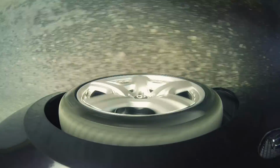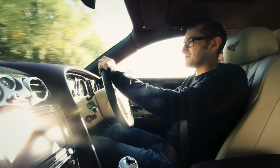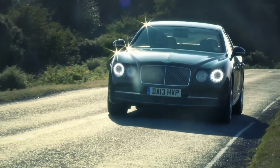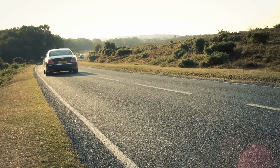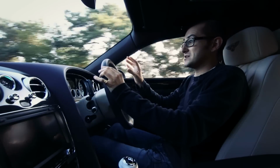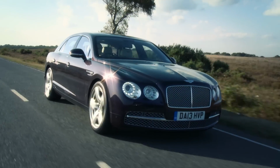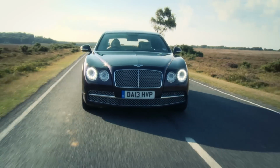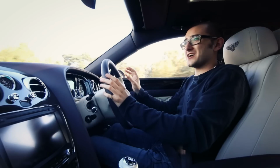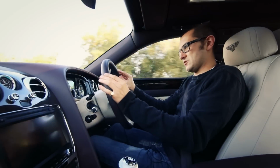There are various suspension settings. You can go from comfort all the way up to sport, and comfort is, as you'd expect, very, very comfortable. Apparently this is about 13% softer than the old car, and it's great for in town because the steering's nice and light, even though it is adaptive. So when you're going less than 30 miles an hour it's nice and light, but if you start going a little faster it weighs itself up a little bit, because you have to remember this is a 200 mile an hour car, and if you are going to do that kind of speed you don't really want easy steering, you want it to be a little bit tauter.